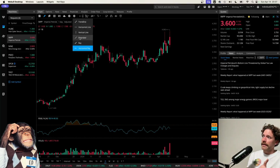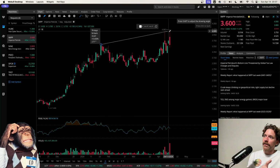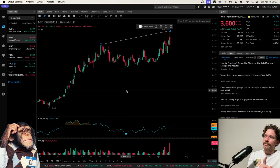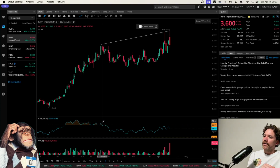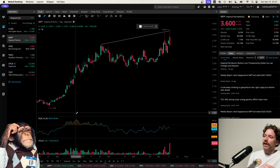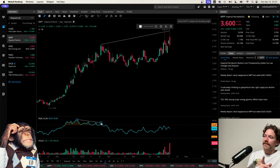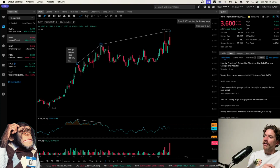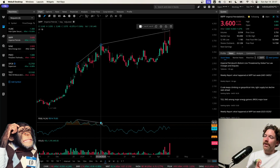I'll just draw these lines, see if you guys can identify it. So I'm just going to go from the high here to the high here. It's just approximate. And then looking at the RSI, it doesn't matter. I could do the high here, or here, I think this is even a nice example. So, all right, here in the stock price, you have higher highs in the stock price. In the RSI, you have lower highs. What did you see after that?